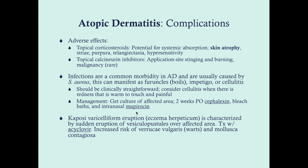So I believe that's all I want. Oh, yeah, the bleach bath. Okay, so with the bleach bath, a lot of people think, oh, that's crazy. Why am I going to dump my child in bleach? It is actually effective, not only at treating existing infections, but at preventing infections.